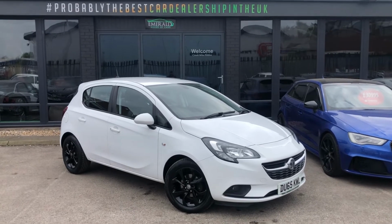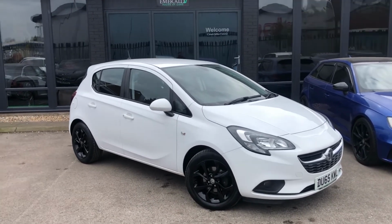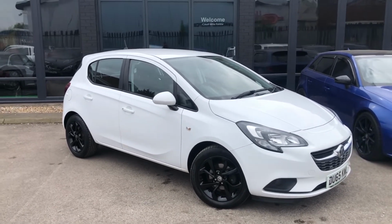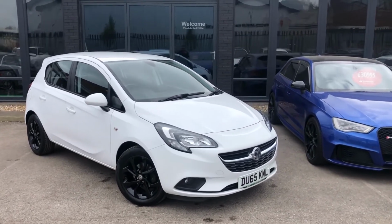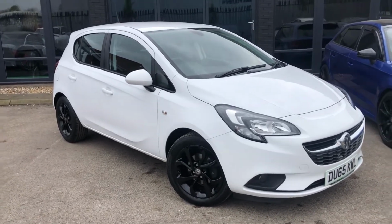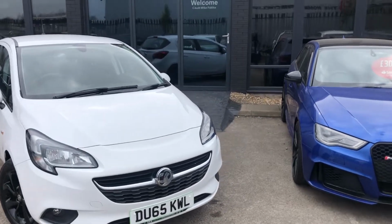Hello there guys, and welcome to this quick virtual walk around of the ever popular, ever present, and ever practical Vauxhall Corsa. This is the 1.4 litre Excite, and it's got a great, great factory spec. Now you can see, you've got some gorgeous gloss black alloy wheels on there against a solid white paintwork, but trust me, the surprises just keep on coming.